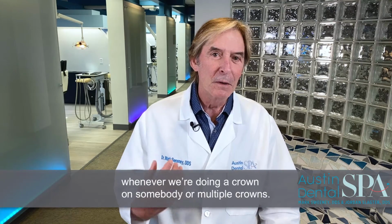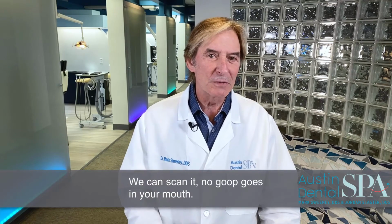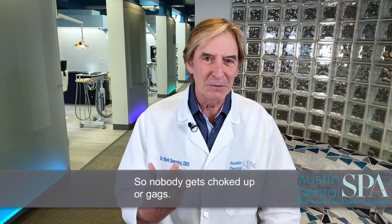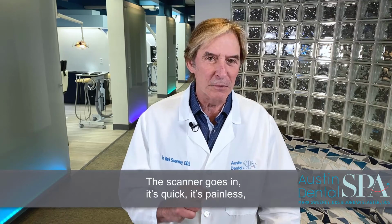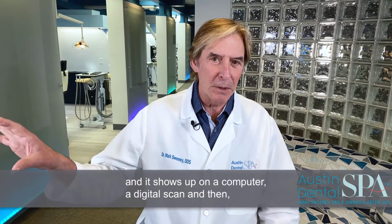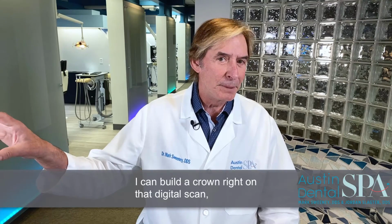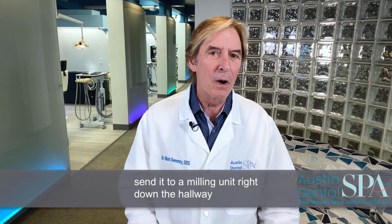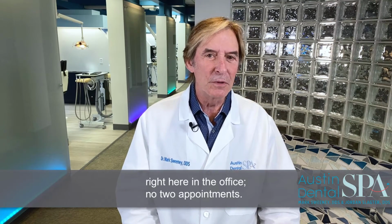Here in our office, we use a digital scanner whenever we're doing a crown on somebody, or multiple crowns. We can scan it, no goop goes in your mouth, so nobody gets choked up or gags. The scanner goes in, it's quick, it's painless, and it shows up on a computer as a digital scan, and then I can build the crown right on that digital scan, send it to a milling unit right down the hallway, and your crown is made in 15 minutes. Right here in the office, no 2 appointments.